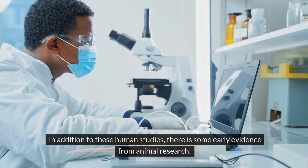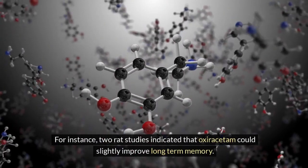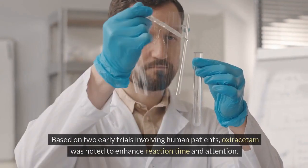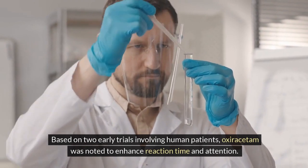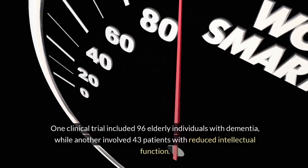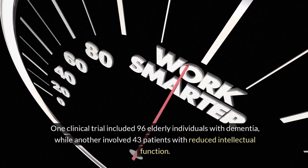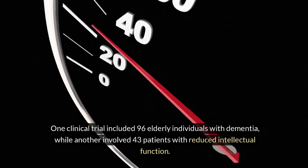For instance, 2 rat studies indicated that oxiracetam could slightly improve long-term memory, focus, and attention. Based on 2 early trials involving human patients, oxiracetam was noted to enhance reaction time and attention. One clinical trial included 96 elderly individuals with dementia, while another involved 43 patients with reduced intellectual function.